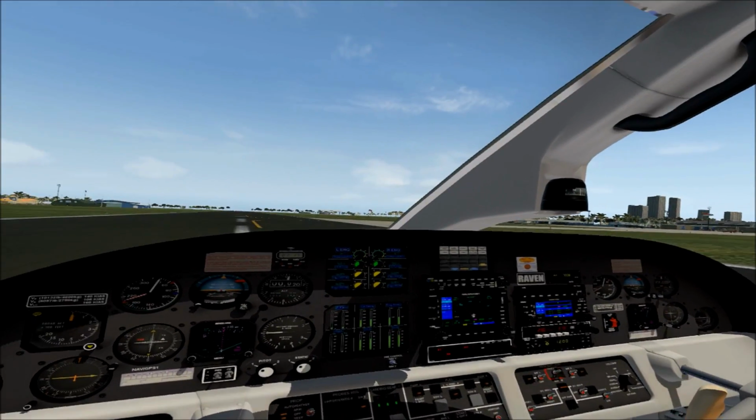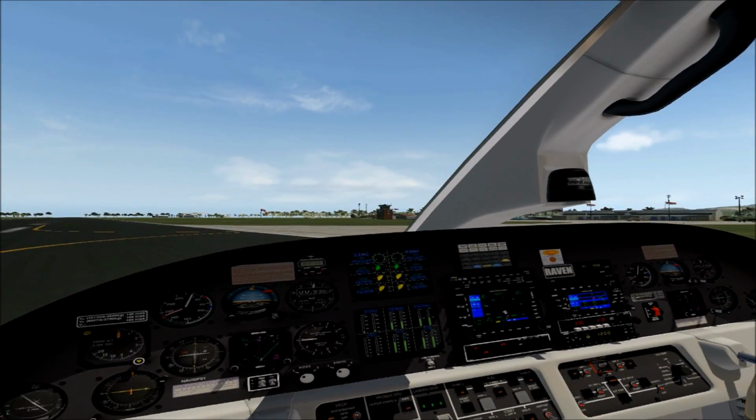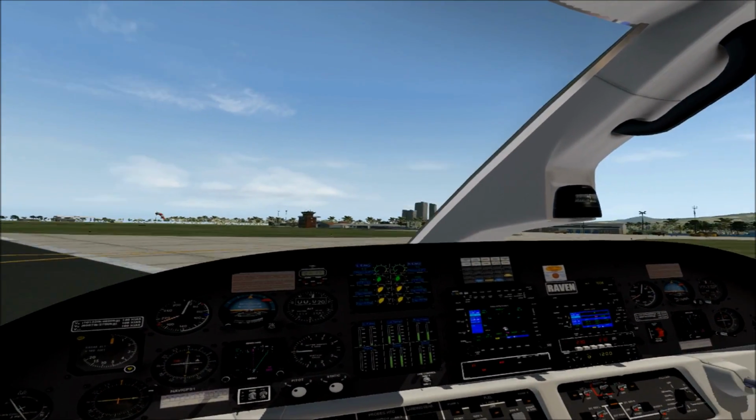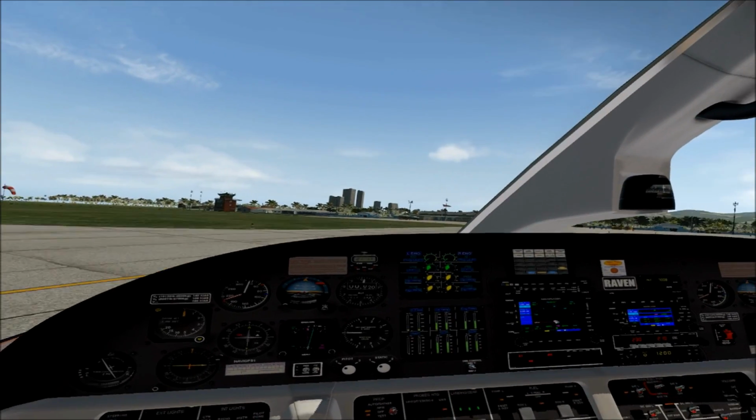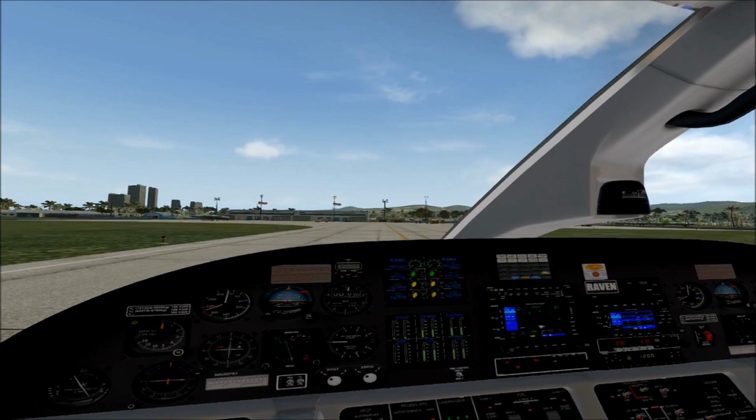Alright, why can't I get the thrust reversers off? Uh-oh. Alright, when in doubt, we'll hit the parking brakes. And at least we made our turn off. Whew!